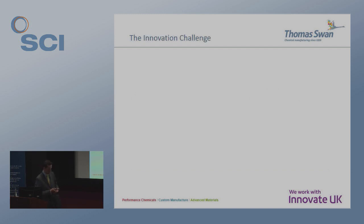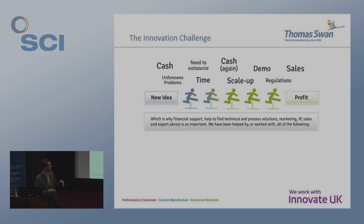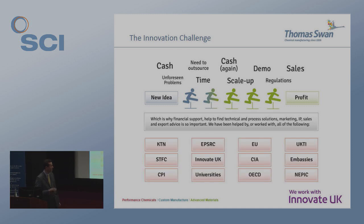So very briefly, we all know that one of the challenges of innovation is getting from a new idea to profit. And the only reason I've thrown this slide up, which has lots of the challenges of doing that, is the fact that we ask for help. And it's so important to ask for help. And we've been helped by all these organisations. And I've constantly got on the bottom right-hand here that we've worked with Innovate UK because they've been so supportive and helpful to us.